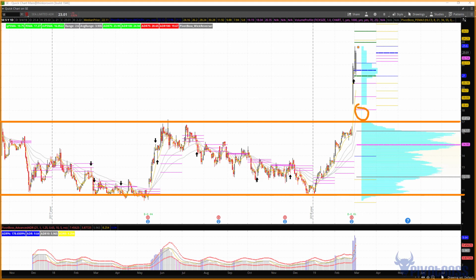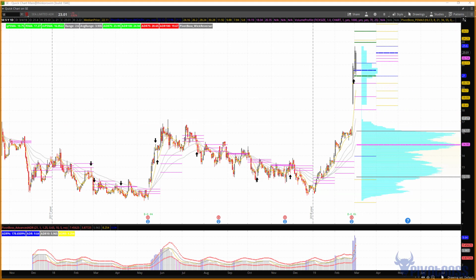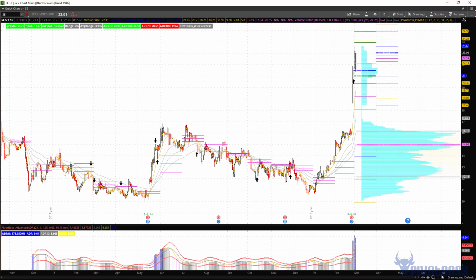So usually what would happen, unless this thing just keeps on going up like crazy, you come back and maybe build out up here and then continue higher. So 17's the major point to stay above now for this one. Very, very strong.